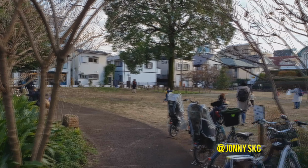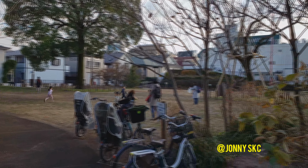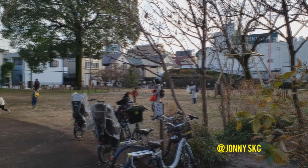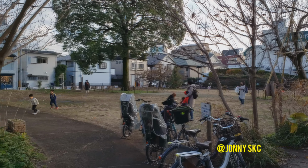If you like parks, Japan is very, very peaceful. So if you're traveling with kids, this is a great park to visit.